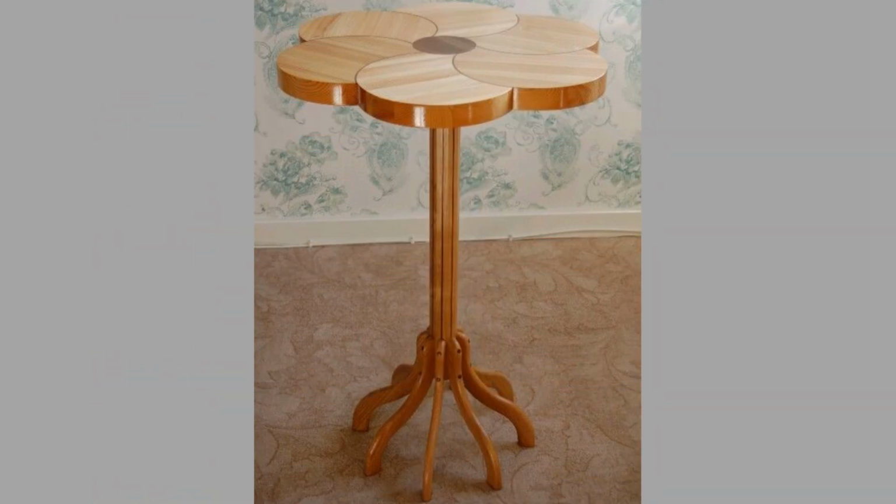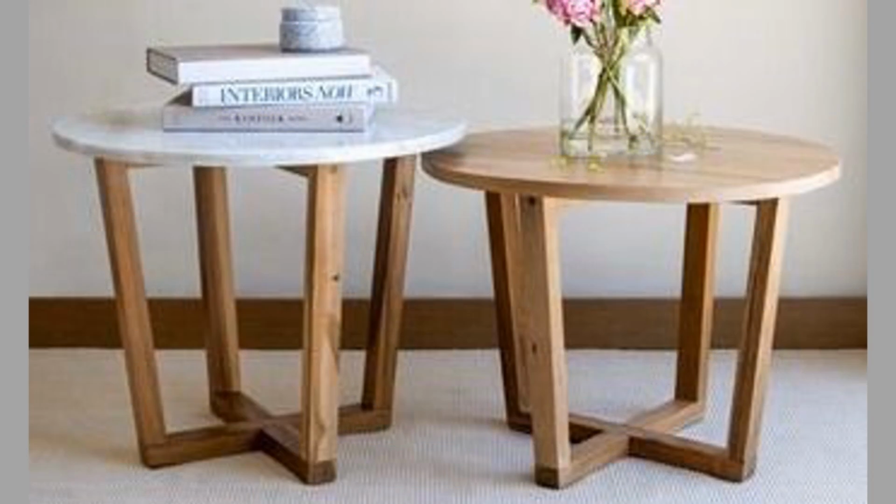Well, there you have them. Our hand-picked wood furniture and wood decorative pieces ideas for your interior design and home decor.